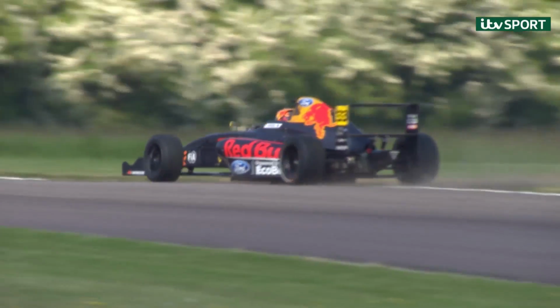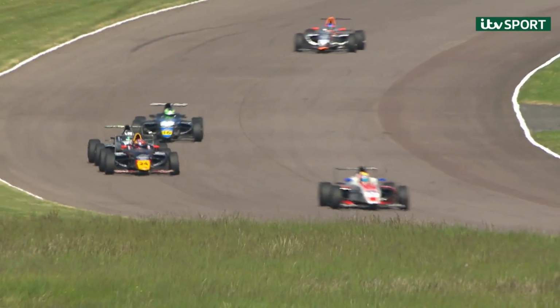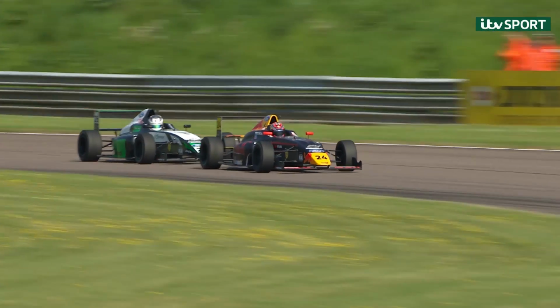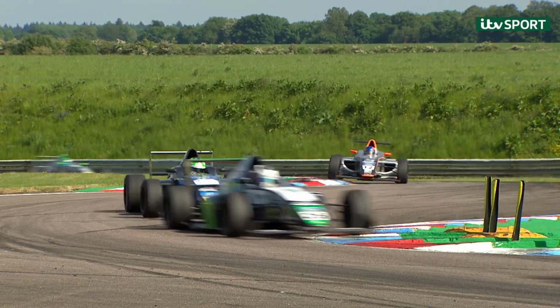Oh dear, not the start we wanted. It's Jack Doohan who's off. Good battle on for second place. Kiern Jewiss is chasing, pulls out of the slipstream. Optimistic round the outside. Can he do it, do you think? No, he's had to tuck in there. It's a tough place to overtake round the outside, and he's clearly fought best.